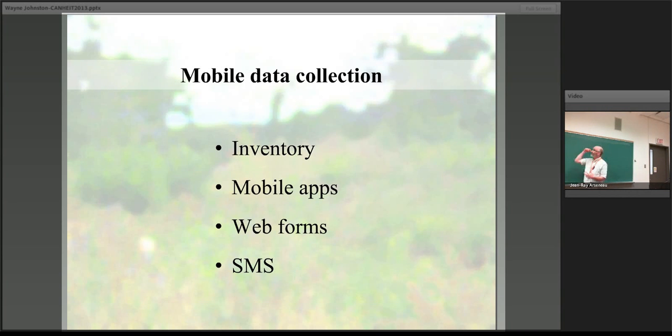First, I want to talk a little bit about an inventory that I found that seems quite useful. Data collection using mobile apps, data collection by accessing web forms, and data collection by SMS. So this is an inventory of, as you can see, mobile phone-based data collection projects. The use of mobile phones for quick-time data collection is proliferating around the world.